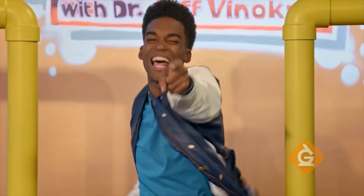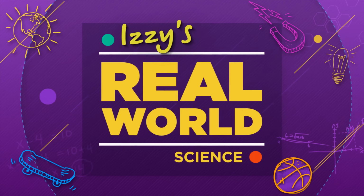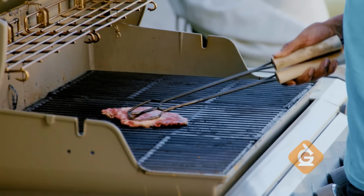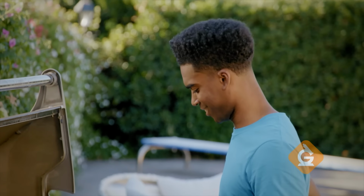To find out why the properties of matter matter, let's go to some real-world science. This grill is powered by the burning of propane gas. We use propane because of its properties. It's easier to compress inside of tanks compared to other similar gases.